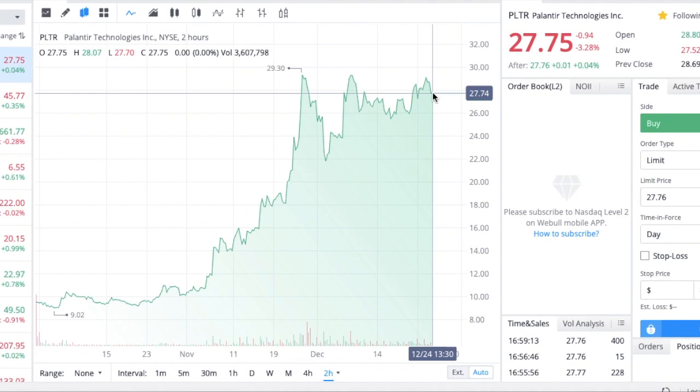Now, if you have a large position in Palantir and you bought it at the very beginning, you might be getting a little bit worried about this share lockup period expiring. Now, there's a lot of different ways that we can play this, but I think the best option would be to make a zero-cost collar about 2 weeks before this lockup date expires, and maybe have it expire a little bit after, maybe 2 weeks.